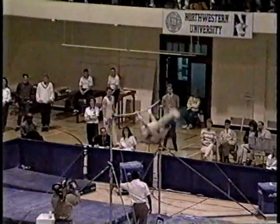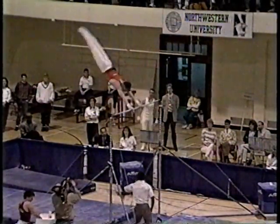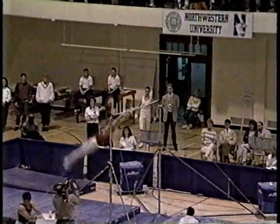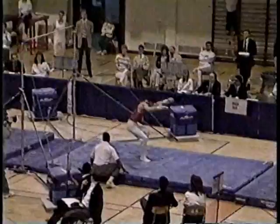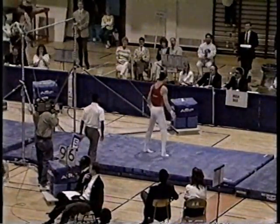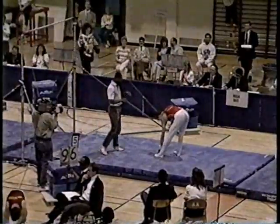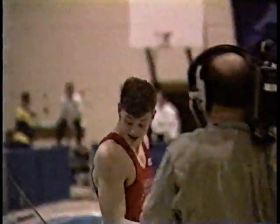A full twisting one-arm giant right to a jam. Beautiful. And his long body just looks great up there. And he's winding up for his dismount. Half and half out. Couple of hops. And a small step. And it looks like he kind of tore the mat when he landed. In fact, that's what he did. Sure did. He just jammed those heels right down there.